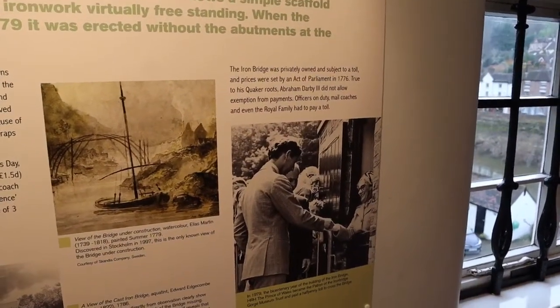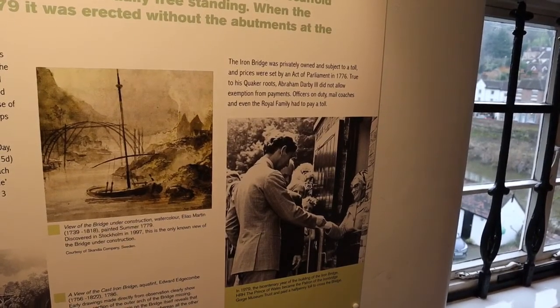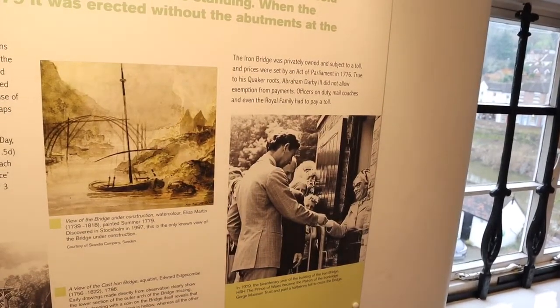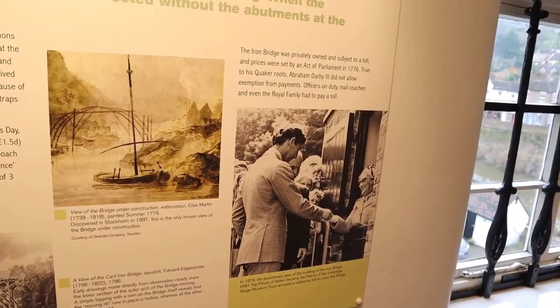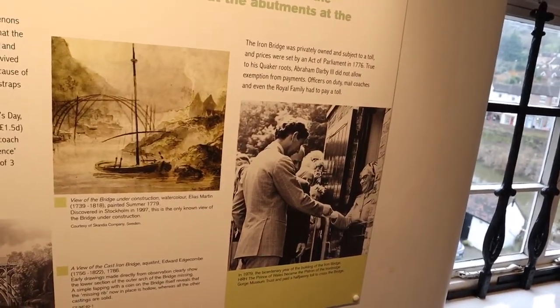True to his Quaker roots, Abraham Derby III did not allow exemption from payments. Officers on duty, mail coaches and even the royal family had to pay a toll. And there's a picture of Prince Charles in 1979 paying his toll.